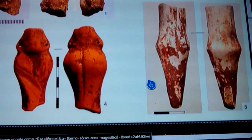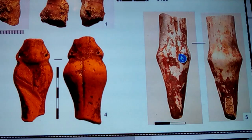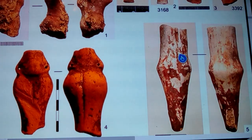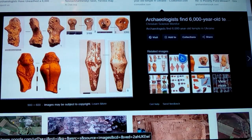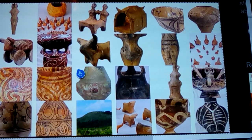Kind of interesting here. This was meant to be stabbed into the ground. People have made stupid comments that this is the first butt plug. Things like that, yeah. You'll get all kinds of weird things out of people. I'm sure somebody's about to tell you that this is from space somehow, but here's some Trypillian culture.